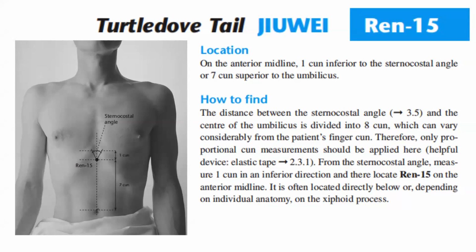The distance between the sternocostal angle and the center of the umbilicus is divided into 8 sun, which can vary considerably from the patient's finger sun. Therefore, only proportional sun measurement should be applied here. A helpful device would be an elastic tape. From the sternocostal angle, measure 1 sun in an inferior direction and there locate REN15 on the anterior midline.